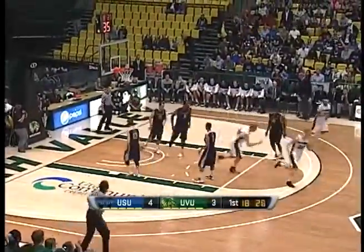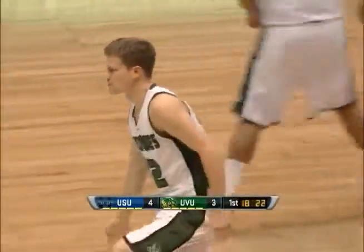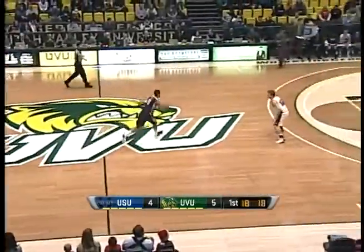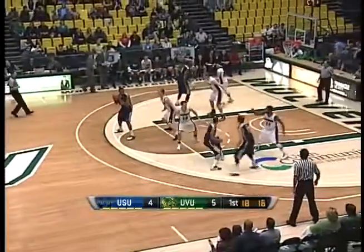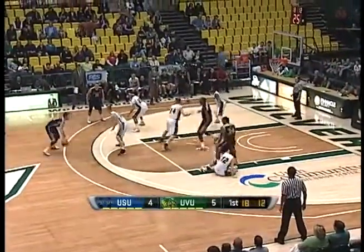Hunsaker. Well, he had 32 last Saturday. Off to a quick start now. And we talked about it early on, Jim, in the pregame there. He's got to be the main guy. He's got to be the one that starts it for the Wolverines, and a great opening sign there. Preston Medlin.